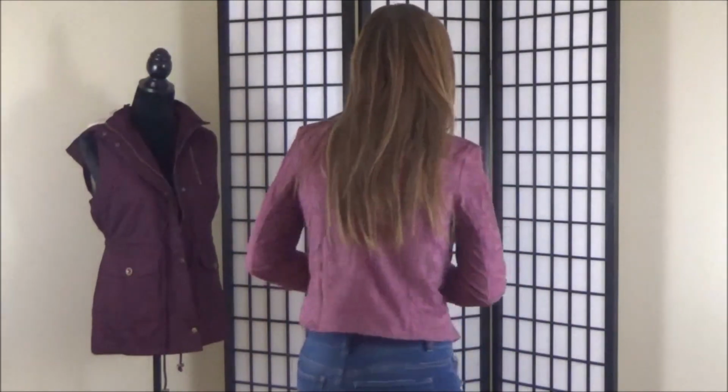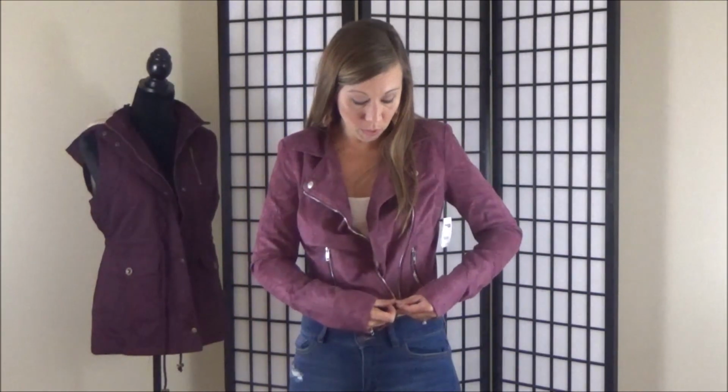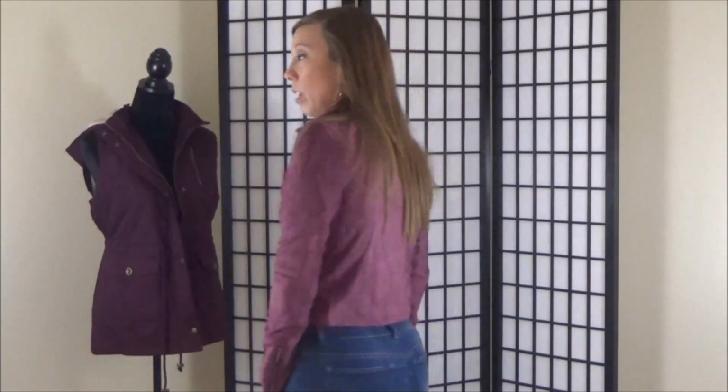Now this one is an extra small, whereas this is the exact same one as the black one, and just the black one is in a small. So I might be a little bit more restricted in what I can wear underneath it, but that's fine. I can pick and choose based off of what layering I want to do. But here it is. Here's the jacket. Again, very cheap, so very excited about this. Haven't worn it yet, but I'm ready to.